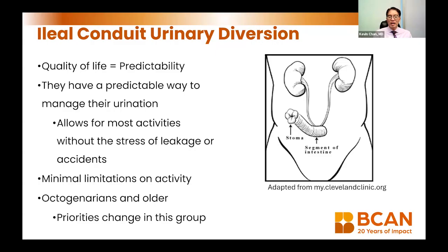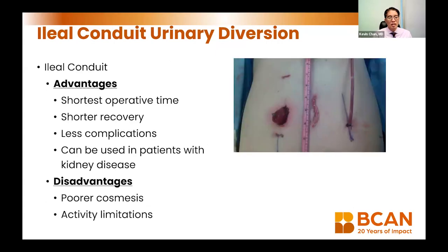And we talk about some mild activity limitations. Kathy and I have a patient that rides a road bike 25 miles a day with his external bag. We have another gentleman who hit a hole-in-one golfing 9 months after his surgery with his external bag. So honestly, I think the activity restrictions are pretty limited. I think you can pretty much do anything you want. There's ways to make that happen.